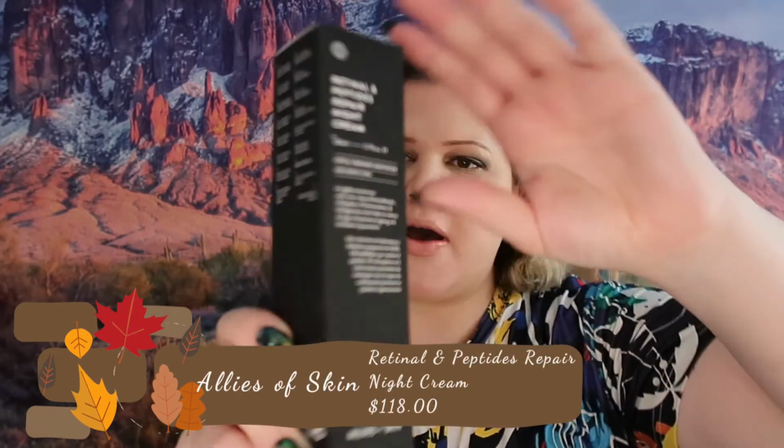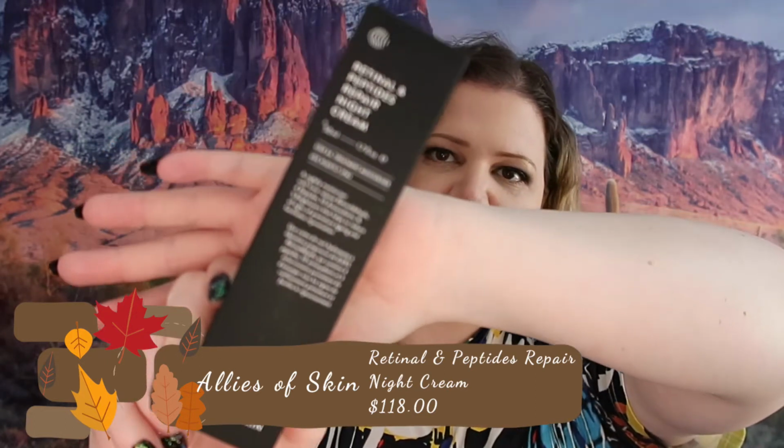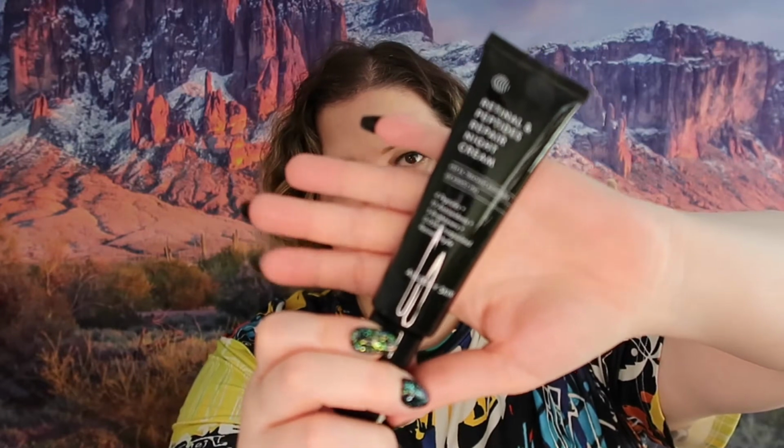And the last product that was in that box is a Retinol Peptides Repair Night Cream. If you don't use a night cream, you really need to. They help reduce signs of aging, you know, the usual. So this is what the box is. I'm trying to see the brand, Allies of Skin. And this is the tube. Not opening it yet because I'm in the middle of using a different night cream. But yes, I swear by night creams, I think they're wonderful.